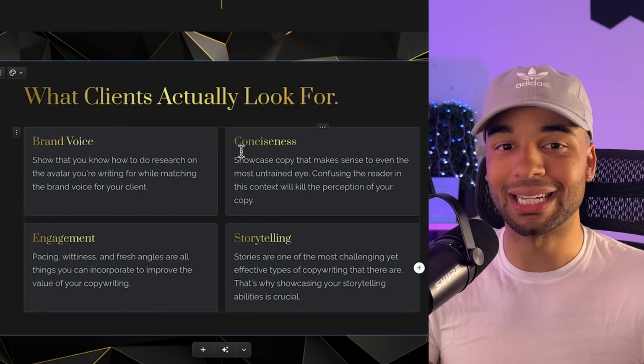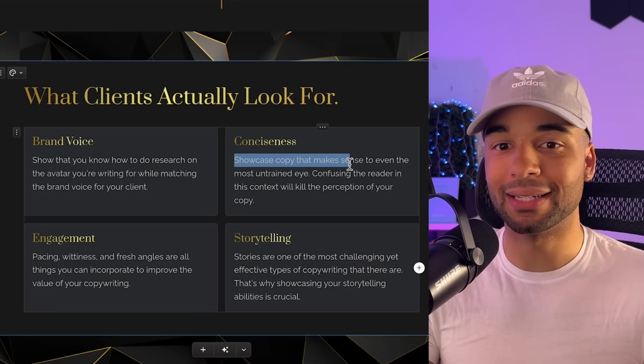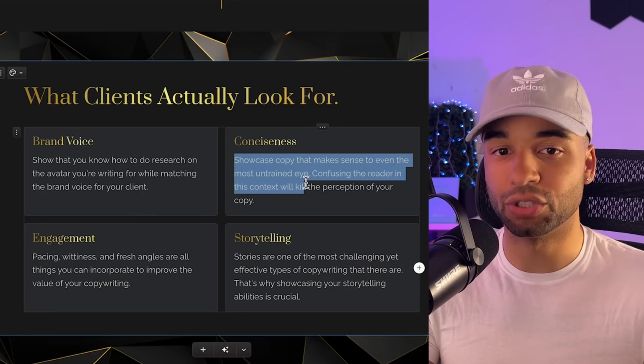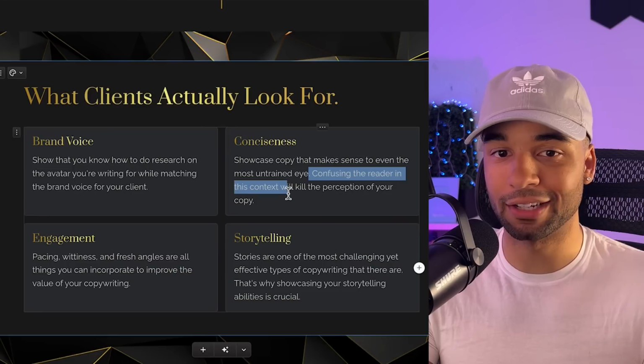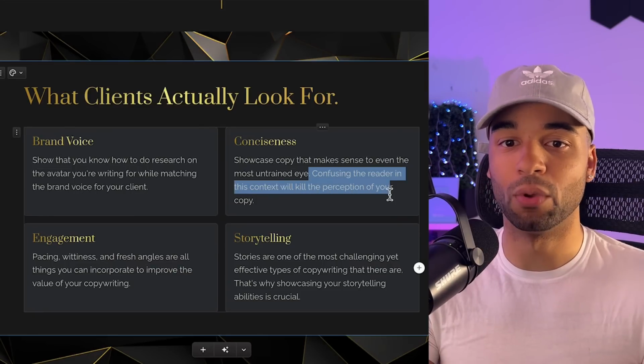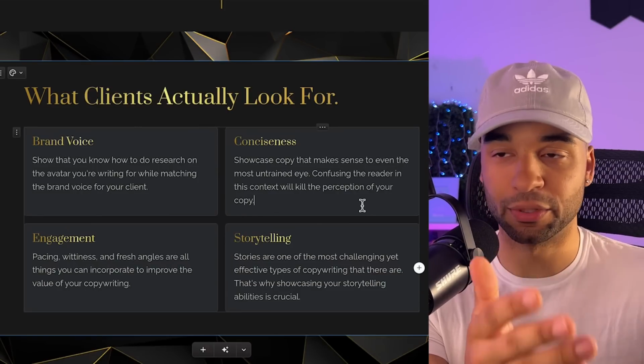Next is conciseness. Showcase copy that makes sense to even the most untrained eye. Confusing the reader in this context will kill the perception of your copy. I get that we want to put our best pieces in here, but our best pieces will be just simple, right? They'll be straightforward. We're not going to try to get fancy with it. We're not going to try to get super clever with it, okay? Clarity over cleverness 100% of the time.